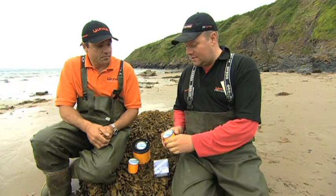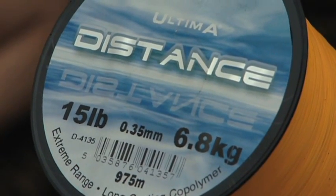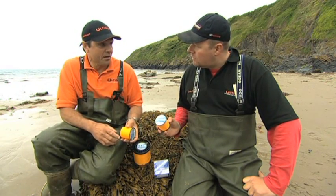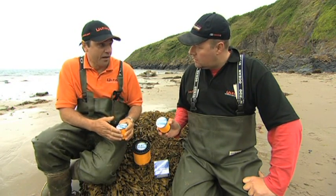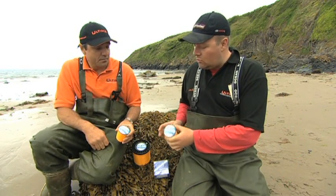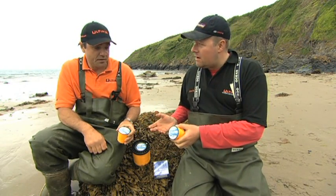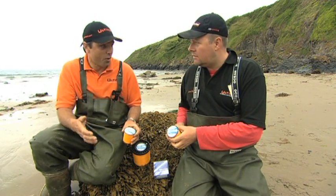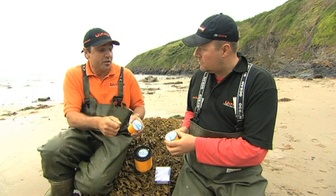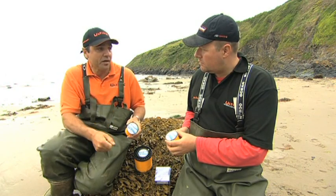So, Ultima Distance. Well, it's pretty obvious what this has been designed for, wouldn't you say, George? It is. What it says, the name, Distance. The casting lads have taken this over. It's a very good line. It gives what it says. It's a distance line for casting. Fantastic on small multipliers, little fixed spools. I think they do it from an 8 to a 30 pounds. That's it. It lays brilliantly on reels, on a multiplier and a fixed spool. As it says, it's very supple, so it will bed in brilliantly.